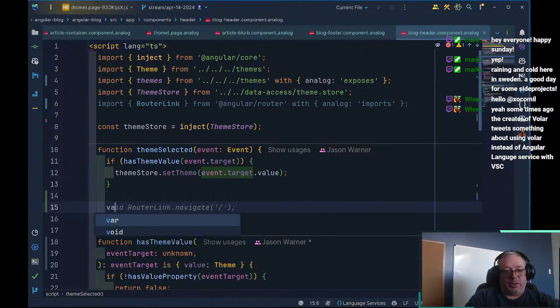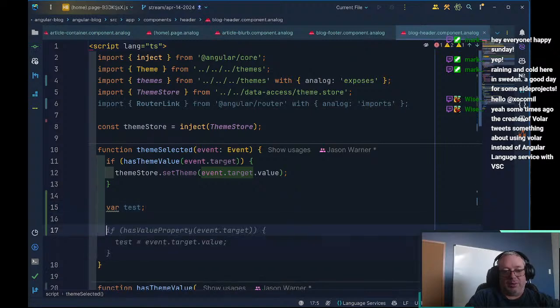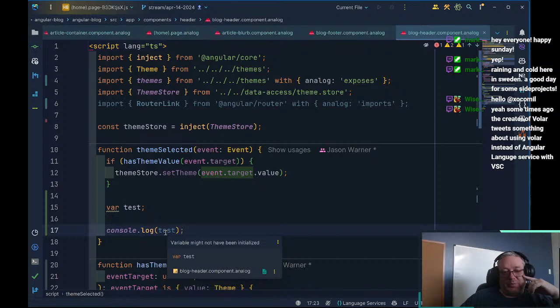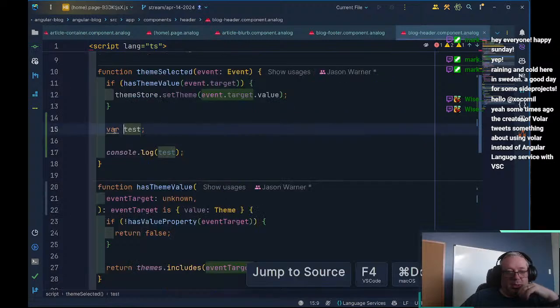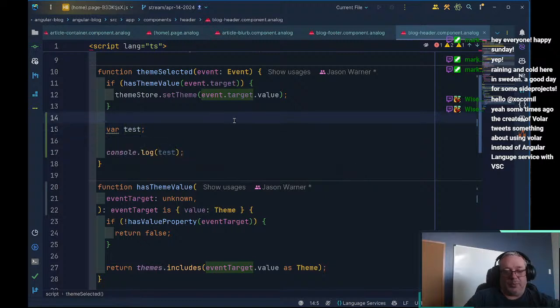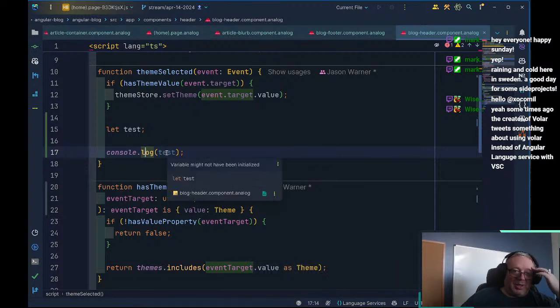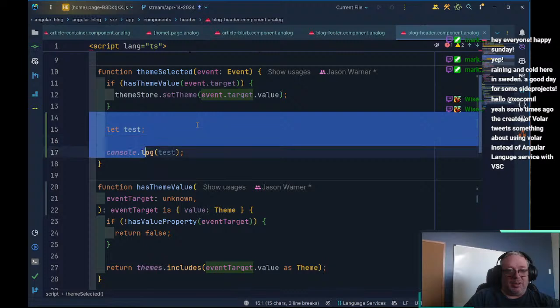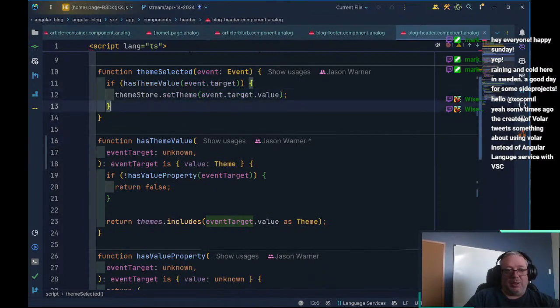So, like, if I do var test, and then I do console.log test, yeah, it should be picking up that this might not have been initialized. And it is. Let or dead. And if we do convert it to a let, then this should definitely be an error. Interesting. The TypeScript isn't running on our analog files.